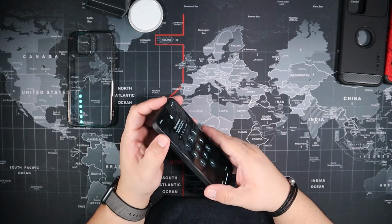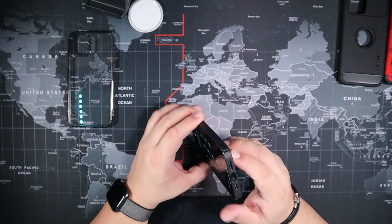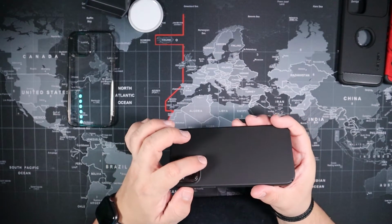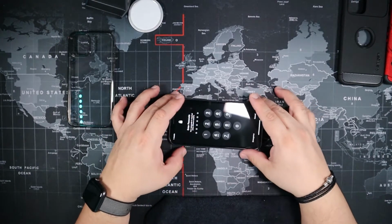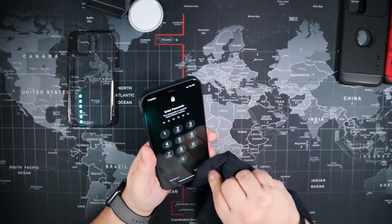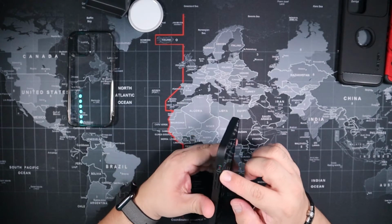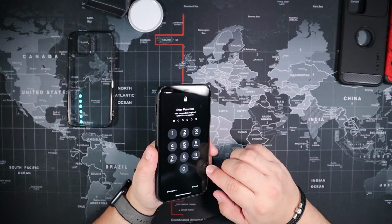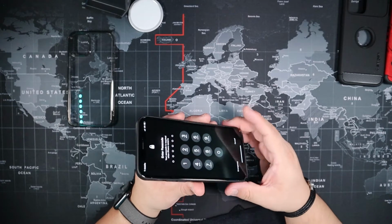So you also have your volume up and down. You have your ringer on and off. Down on the bottom, you can see you have the speaker. You have your power source there, your lightning source. It does give you some lip right on the top by the camera. So that way if you put your phone this way, it's not going to scratch up those lenses. I will say that on the front of it, all the way around it, it does have a little bit of a lip. I want to say it's one of the smallest lips I've ever seen. But it does have something on it.